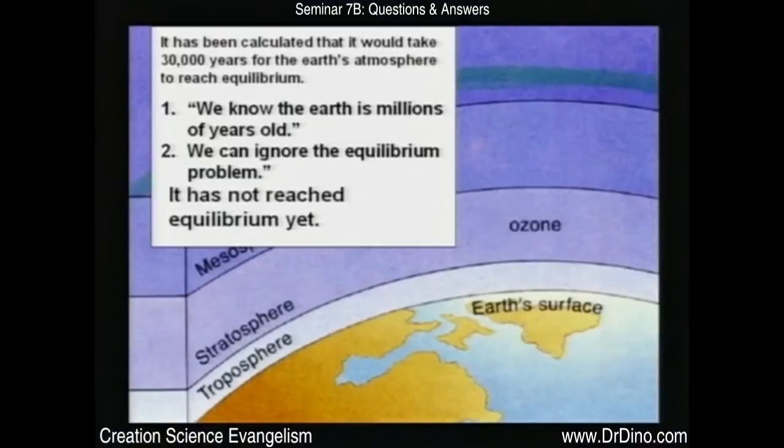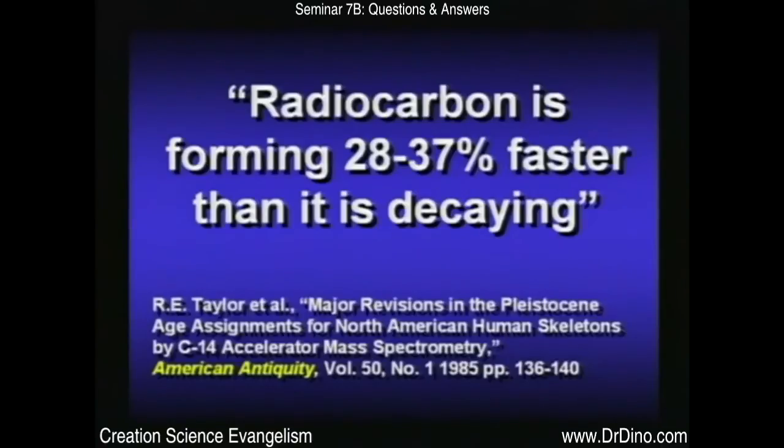But then they made two mistakes, in my totally unbiased opinion. They said, number one, we know the Earth is millions of years old. Mistake number one. Number two, they said we can ignore the equilibrium problem because we would have passed that point 30,000 years ago. You know, they've discovered the Earth has still not reached equilibrium. Radiocarbon is still forming 30 to 40% faster than it's decaying.